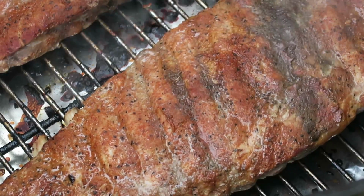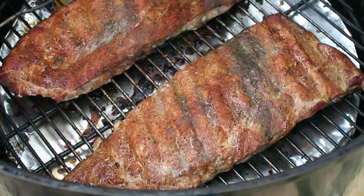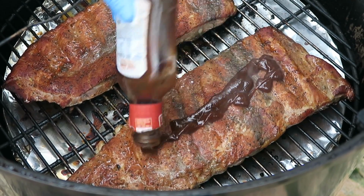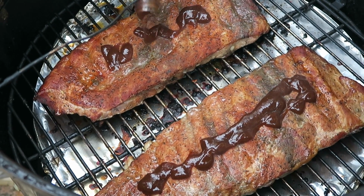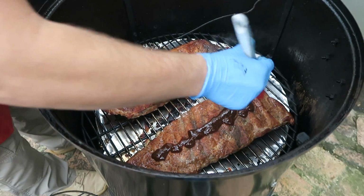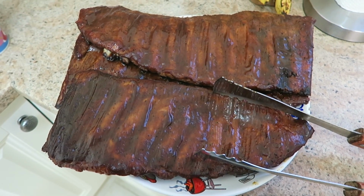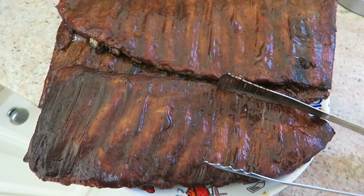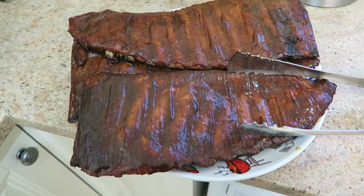Temperature wasn't very high. Heavenly music inserted here. Oh. I think you're almost out of sauce. Oh, that's plenty of sauce. Well, they are sauced and off the smoker, awaiting dissection. Look edible.